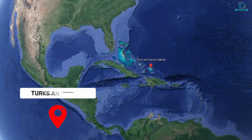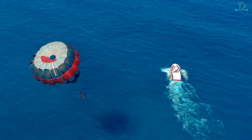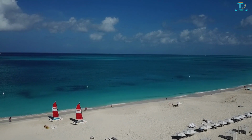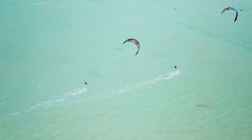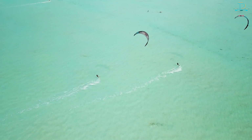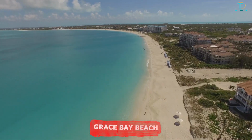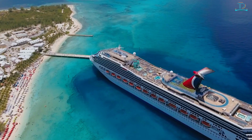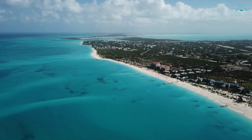Number 1. Turks and Caicos. If water sports are your favorite vacation activity, Turks and Caicos is your perfect destination. You can paddleboard, kayak in clear-bottomed boats, dive, fish, sail, snorkel, kiteboard, and more in this pristine area. The tried-and-true favorite with tourists is Grace Bay Beach, but there are plenty of smaller, less crowded beaches to be found. Boat cruises will also open up the collection of cays between the islands, offering even more white sand beaches to enjoy.